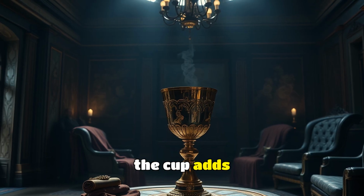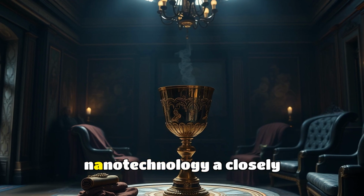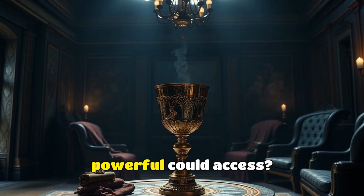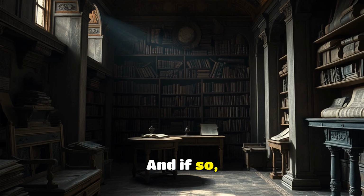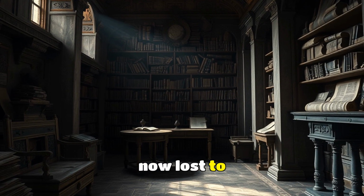This aspect of the cup adds another layer to its mystery. Was the advanced nanotechnology a closely guarded secret, a form of intellectual property that only the most powerful could access? And if so, what other technological secrets might have been held by the Roman elite, now lost to history?